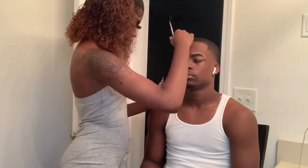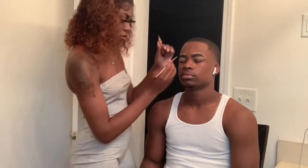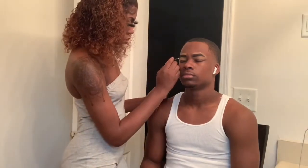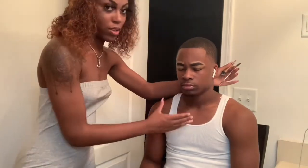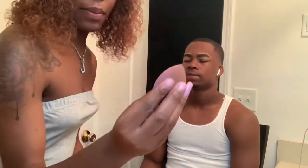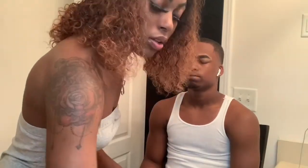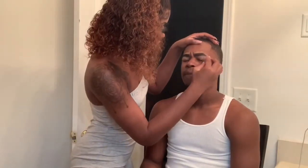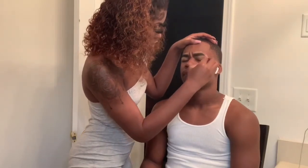But yeah, so now I'm concealing the other side of his eyes. And then I kind of pull the concealer down so it can blend in, so it don't be so thick. The other end of his brow needed a little bit. I need to stretch his eyebrow out because it wasn't as long as it's supposed to be. So now I'm going to take my beauty blender, wet it a little bit in the sink, and we're going to pat his eyes to blend out all of the concealer under his eyes.